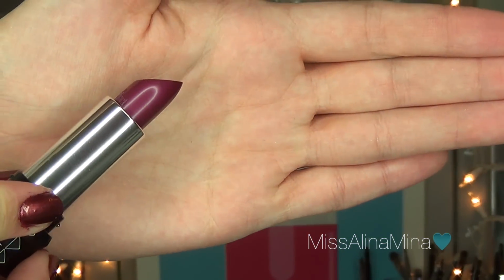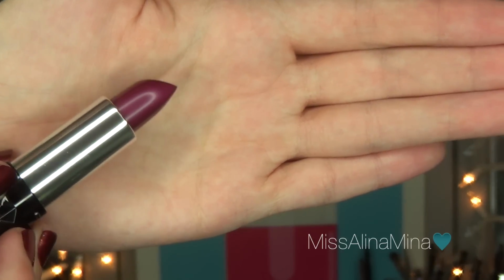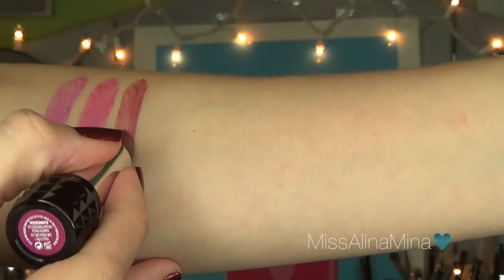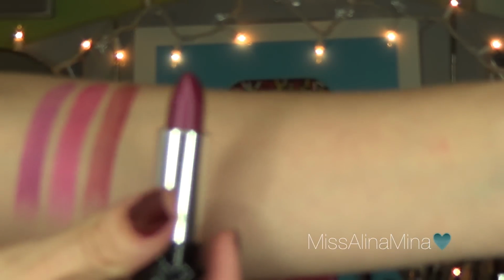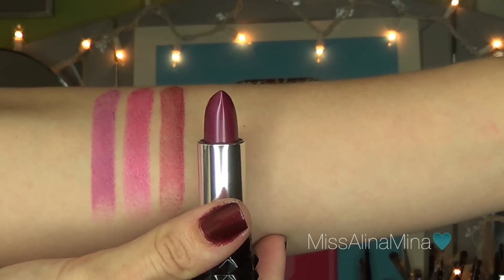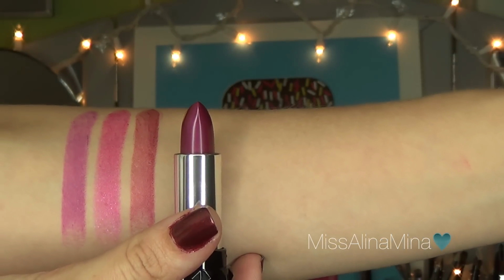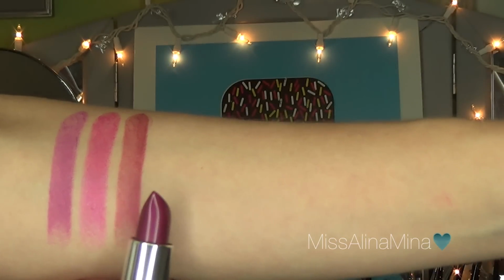This color is Wolvesmouth. It's like a wine burgundy color. I will say this one does go on creamy. It didn't tug at my skin. I haven't worn this one yet. I have worn the first two. But as you can see, not a lot of color payoff.